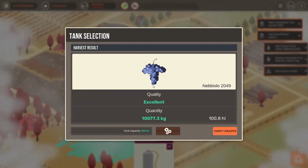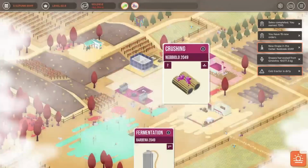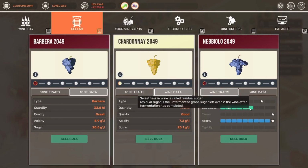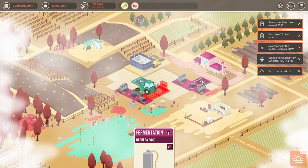Let's see what we have. Quality excellent. I think we harvested it late. Yeah, my acidity is not going to be where it needs to be, but I think that's going to work out well. I have a good feeling about this one.